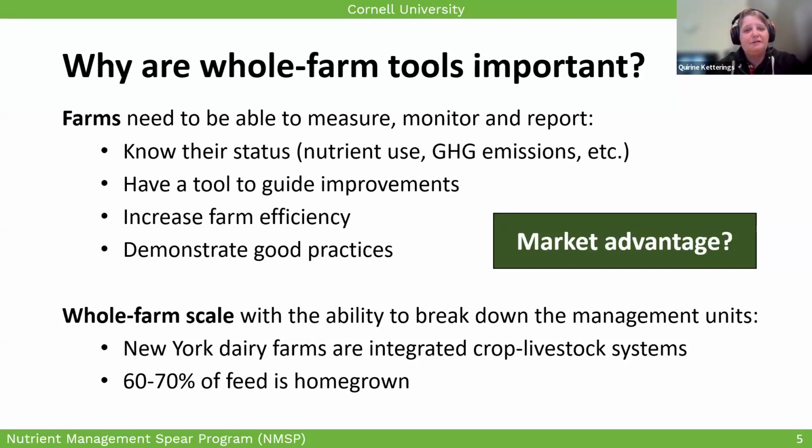For us, it's really important that these are whole farm tools because we work with dairy systems, and in New York and the Northeast in general, our dairy farms are integrated crop and livestock systems, cropland and animals. We have about 60 to 70% of our feed that is homegrown. With this whole package in those integrated systems, we believe we actually have an advantage, and that might be one that we can turn into a market advantage as well.